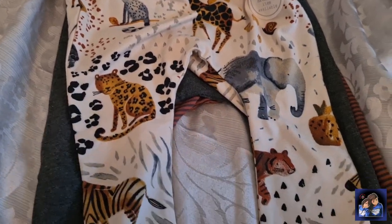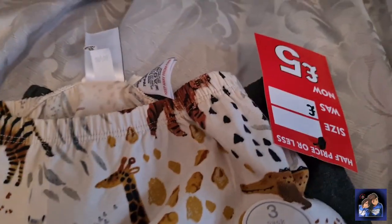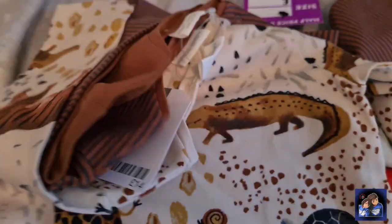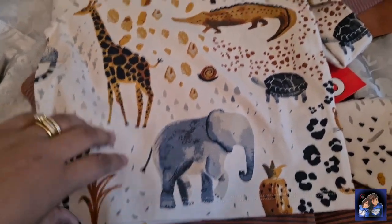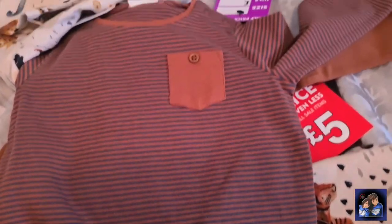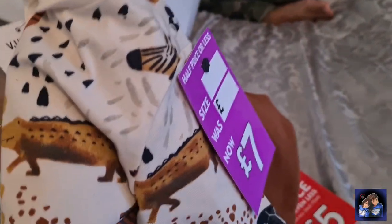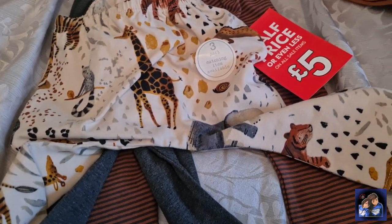So next up, we got the three pack trouser set, and that one was 6 to 9 months as well. That comes with this set, a plain grey one, and then the stripey orange black colour. And then I also found matching tops, long sleeve t-shirts to go with it, and this little one with a leopard print. So the t-shirts, a pack of three, was £7, and then the trousers pack of three were £5. Okay, so what do we have next?